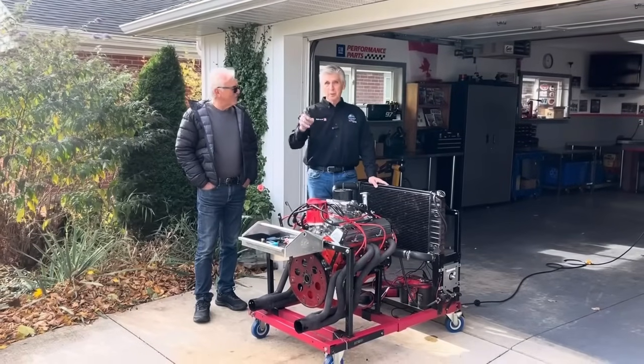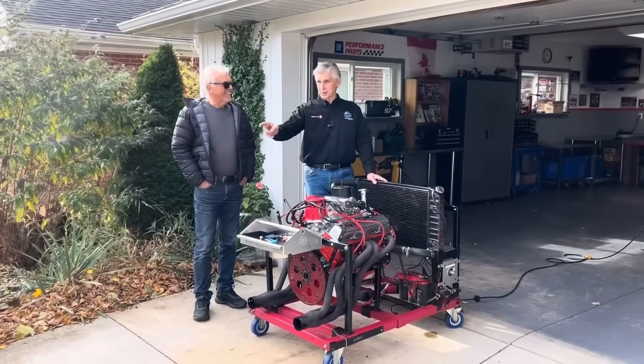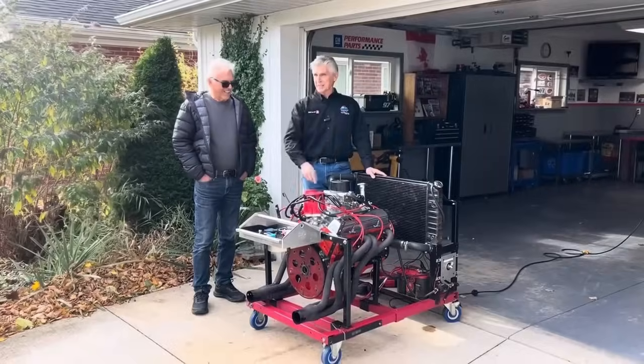And the next one, by the way, is going to be Robert's, right? Yes. As soon as we find the block, we're going to do exactly the same thing.